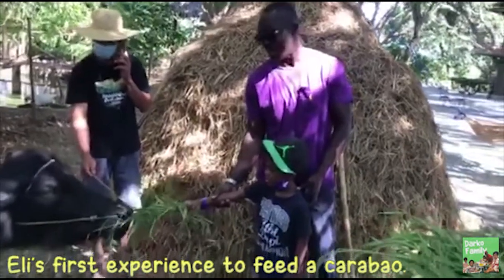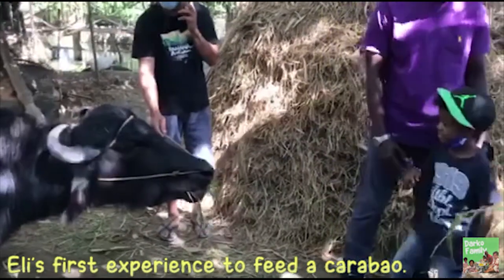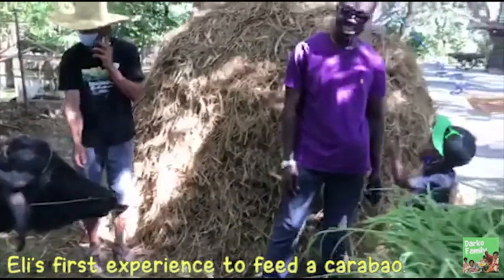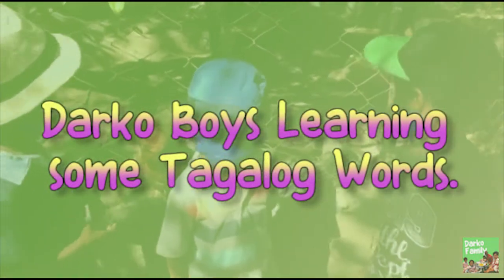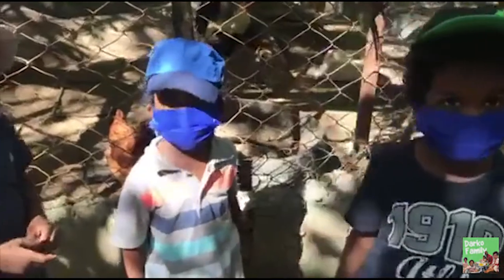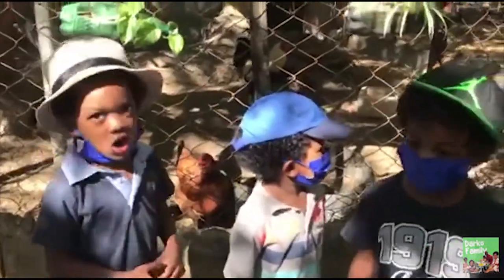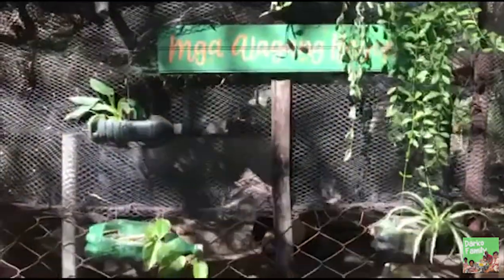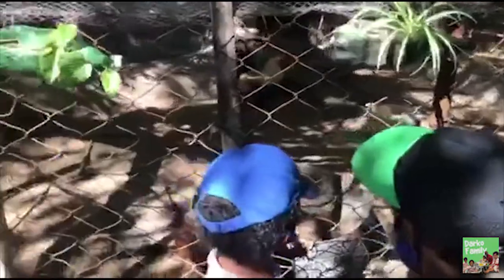Ellie feeding carabao, first experience. How is it? Taco boys, what is the Tagalog for animals? Hayop. All right. Hayop. Mga alagang hayop.